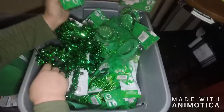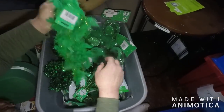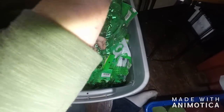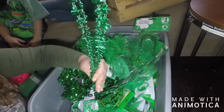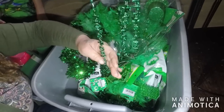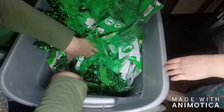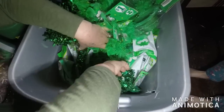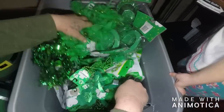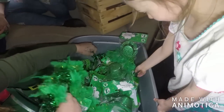LED lights. Those are cool. And then, let's see. There's a boa. A few boas and some of these beads. What does it say? Happy St. Patrick's Day. And there's some of these little head things. Oh yeah, those are cool. But we're all set for St. Patrick's Day next year.